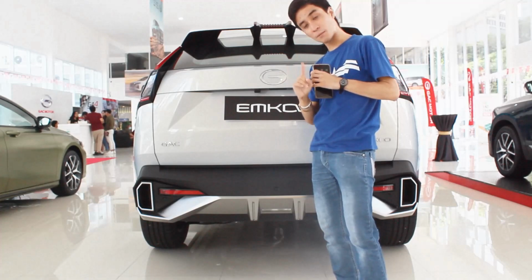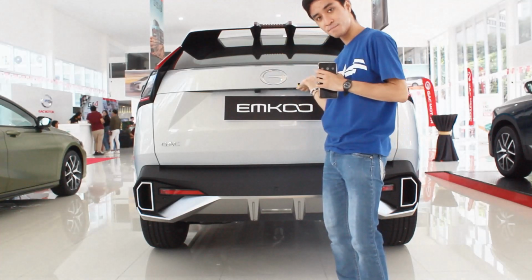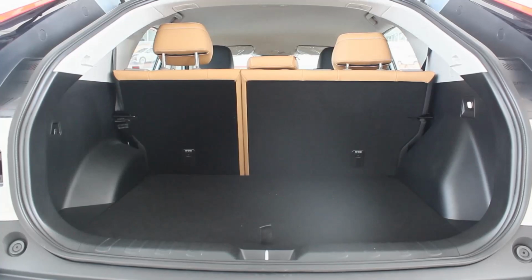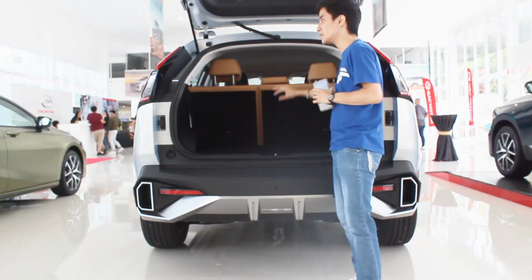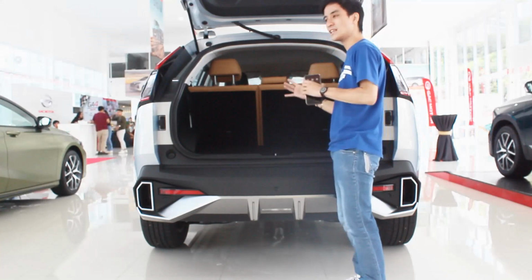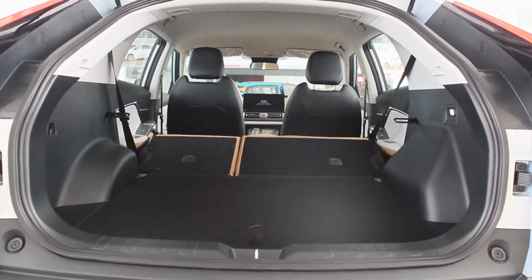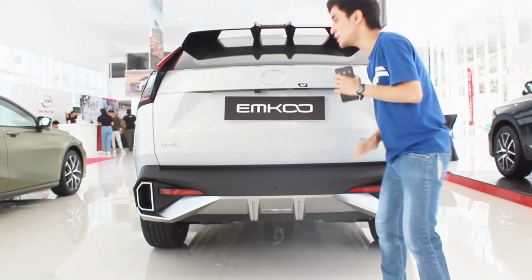And unlike the top of the line model, this does not have an electronic tailgate. So actually opening this is much heavier than usual. But still, the space is excellent. Remember what I said in the top of the line review, that the shape of the boot is more of a coupe style SUV. So space could be a little bit hampered, but it is still very generous throughout. Even with all of the seats down, it is still very spacious nevertheless. That's about it with the exterior, the engine, and the boot of this Emkoo GE variant.